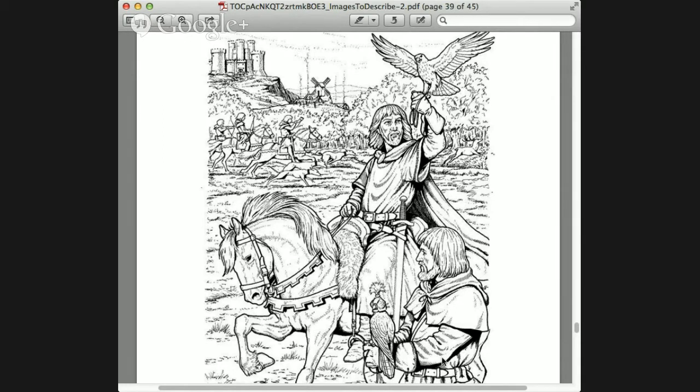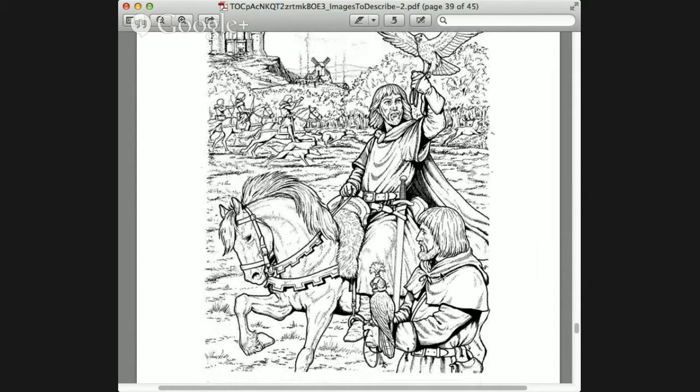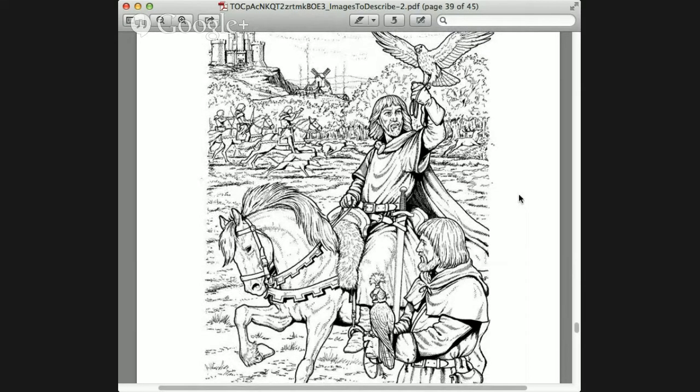And here's his bird. This man at the front? Yes. There is a relay. And do you know what this is called back here? Someone said it. Yeah, something with milk. It's a windmill. Windmill. Oh, good.